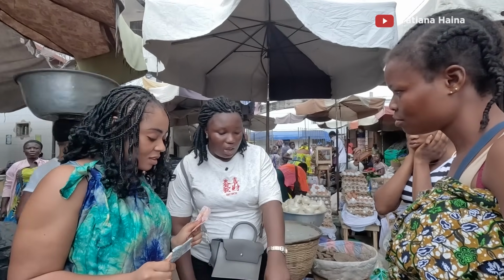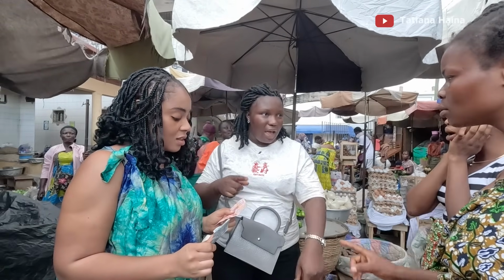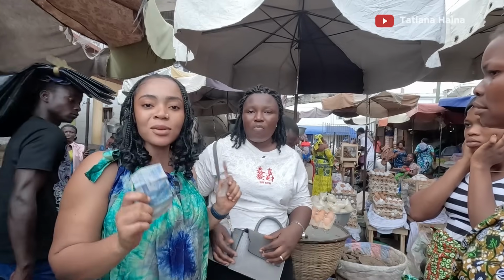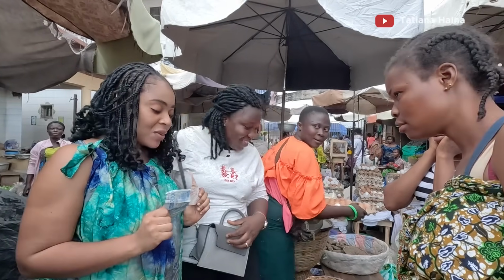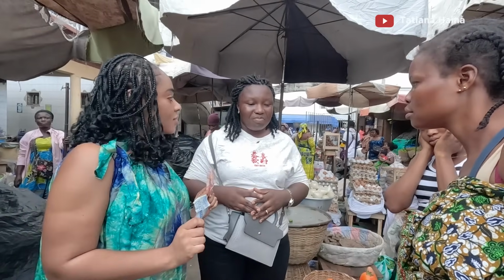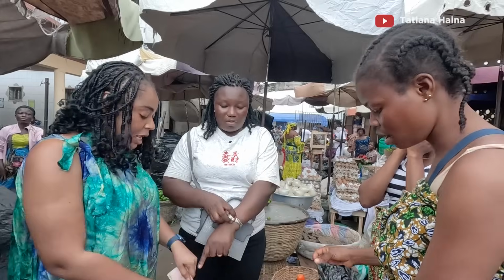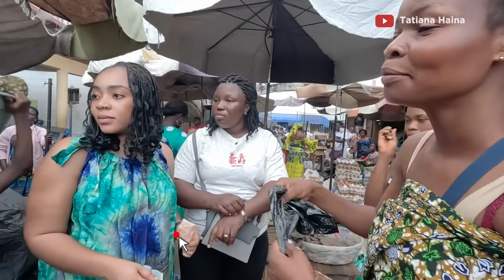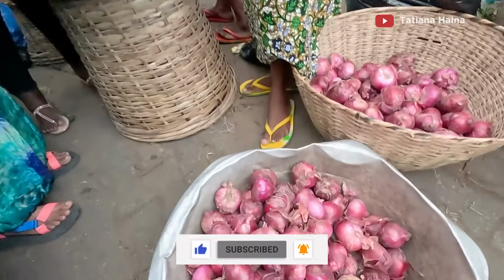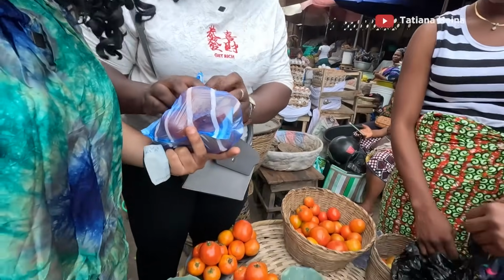I'm trying to teach this girl how to use money. You should know how to use money. So you are going to get only 200 worth. And we get tomato, onions, and pepper. How much are you buying? 200. We will come and buy pepper. So we just bought this for 200 francs.